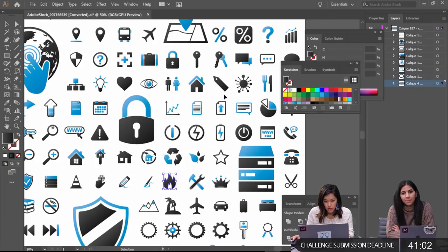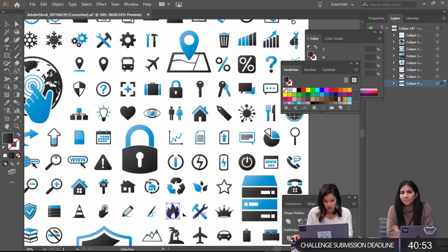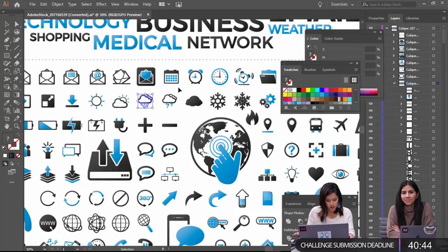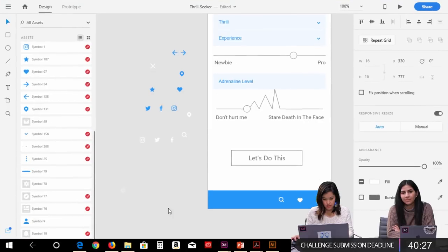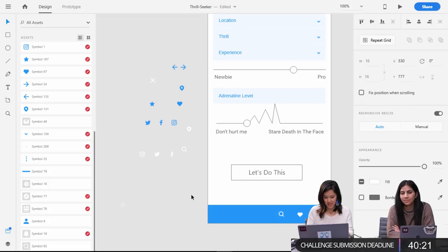Okay, and then also, where's the weather? Let's see. We got some clouds over here. Yeah, we could do this one. Well, this one. Let's merge them together. How about that? Little rain, little clouds, little sun, everything all in one. Okay. Shift click, grab all these. Command C. Bring in XD. Paste. I'm ready to go.